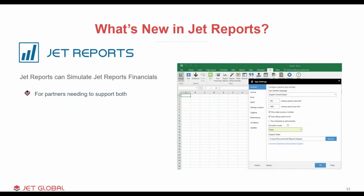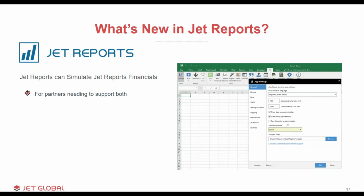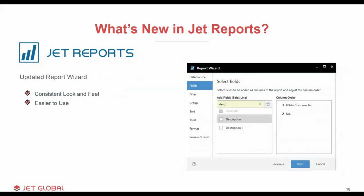For those Business Central customers and partners who need to support both Jet Reports and Jet Reports Financials, a new simulation mode has been added to Jet Reports to allow you to use the full Excel add-in as though it were an installation of Jet Reports Financials. And continuing with our efforts to bring all features of the Jet add-in in line with a consistent look, as well as providing intuitive and easy-to-use interactions, the interface for the Report Wizard tool has been updated. It makes it easier to find the information you want and get the report you want.